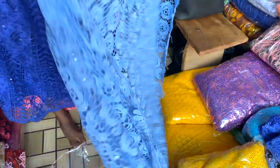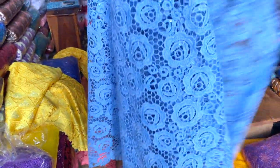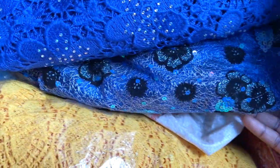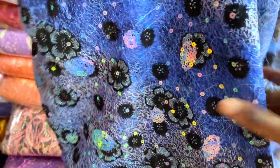Last price, 20,000. If it is inside the shop where there is light, they will sell it for you for 25 because of light. So they want you to pay for light. Blue lace is really, really pretty. God, this is so pretty.